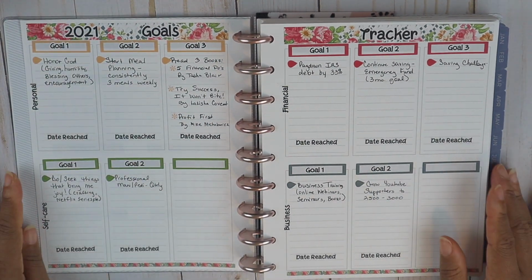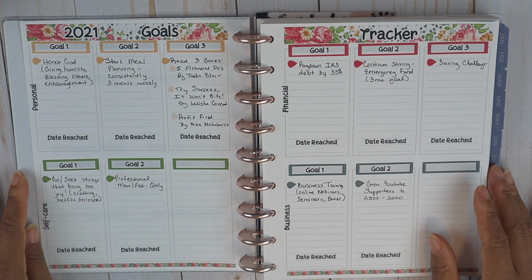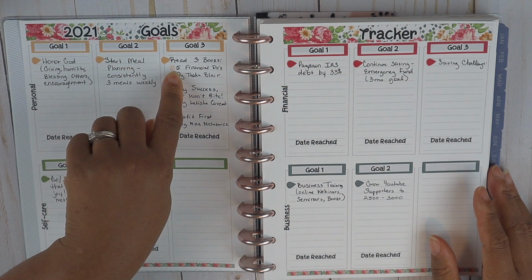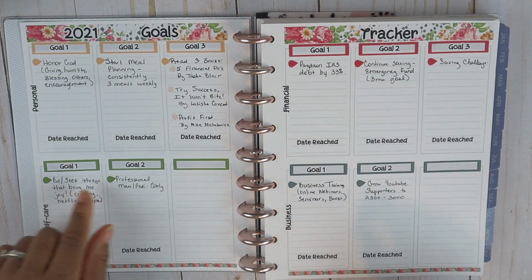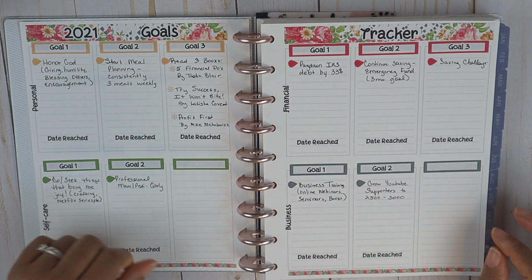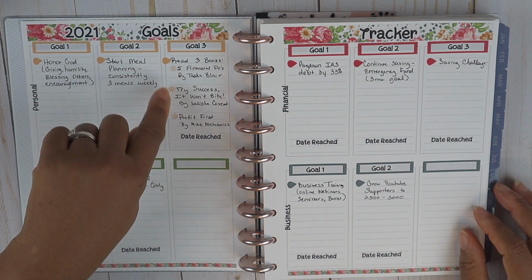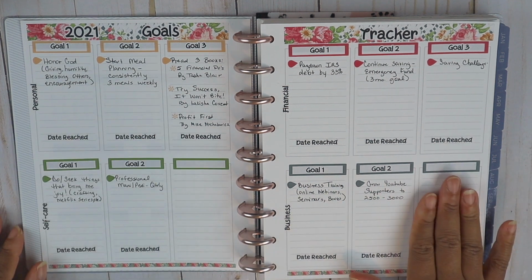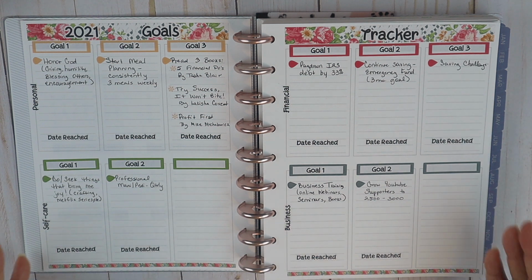Guys, so this is the finished look of me setting up our 2021 goals tracker. And I just went in with the same color tones with the teardrops to separate the different goals. And then here as sub goals, I use the little asterisk marks here. I am loving how this has come out. It is simple to me, and I'm going to enjoy looking at it every time I open up my planner, guys.